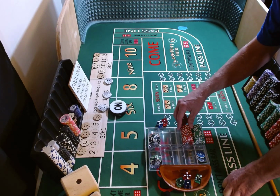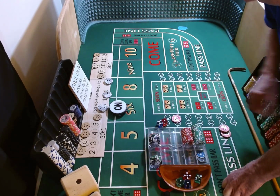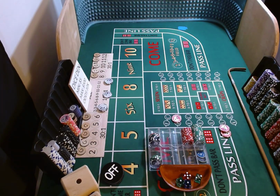Going to come back out here for a $10 pass line. 4C1E, $5 ATS, reset. We are going to change our dice set to our 3-2-3-6 set. Come out, roll, dice are out.